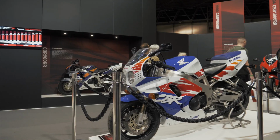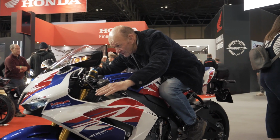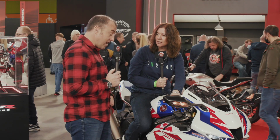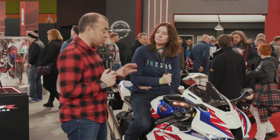Obviously, Honda have got a 92 bike here that I'm going to show you shortly. But this just celebrates the iconic motorcycle. Yeah, it's done that with the colours for a start, hasn't it? Done a tribute to the original colours. Yeah, they've done a tribute to the 92 bike, and it looks so good. There's a few other technical upgrades as well with this model. It's not just paintwork. But I can't wait to ride it.